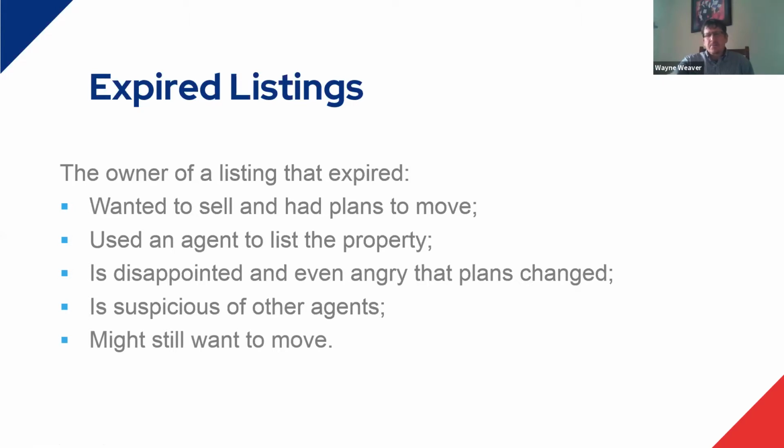So you don't just come in super strong and take the bull by the horns. We often tiptoe and reach out to them and give them some nuggets, again, to show why you're different than other agents.